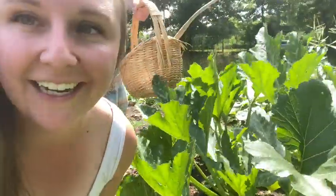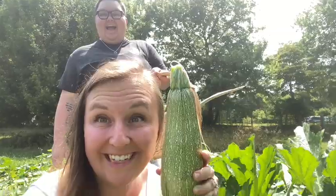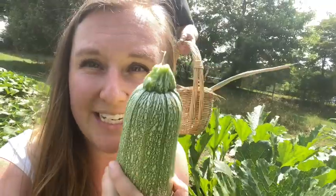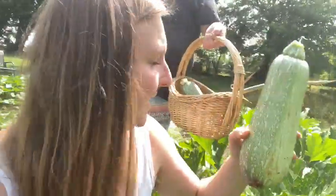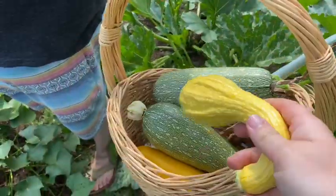Look at this. Oh my gosh. Oh, look at this. It's giant. Thank you for being my basket holder. You're very welcome. Oh my gosh, this one's even bigger. Look at this. When you're harvesting zucchini, you can just twist it and it twists right off. That is quite the zucchini. We might need a bigger basket.